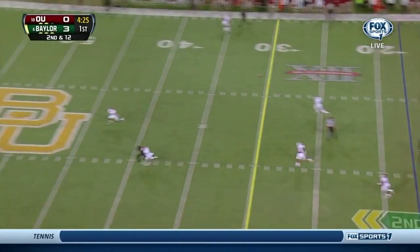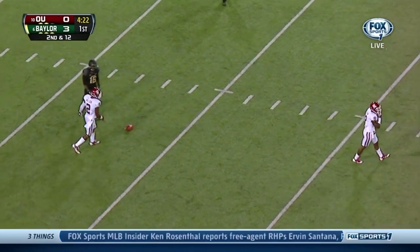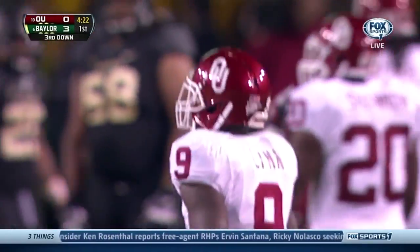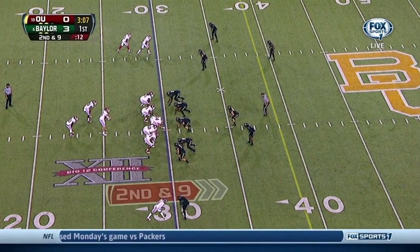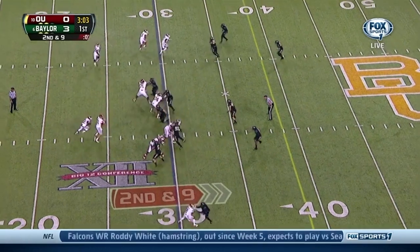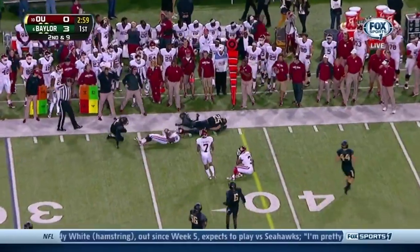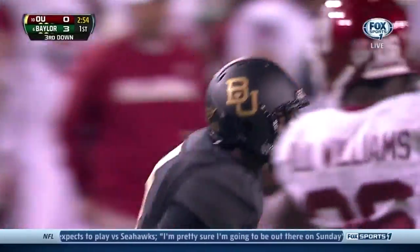Petty. Down the field, over the middle, and that was nearly picked off by Gabe Lynn. Intended for Tevin Reese. Damian Williams and Roy Finch in the backfield on second down and nine. Williams splits out. Bell swings it out to him. And a good tackle by Dimitri Goodson after a pickup of six.